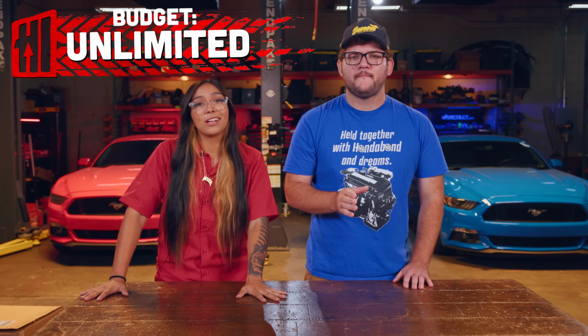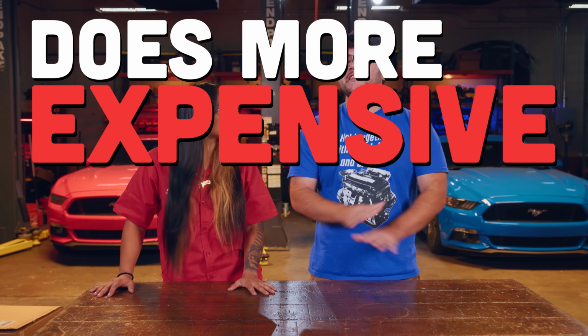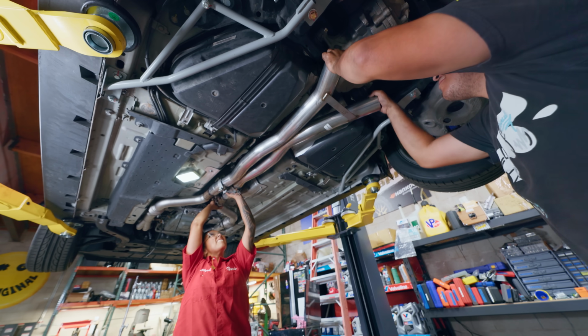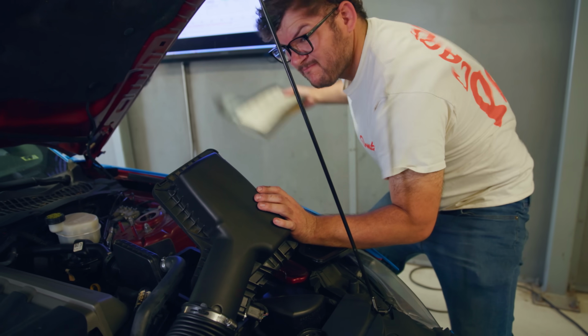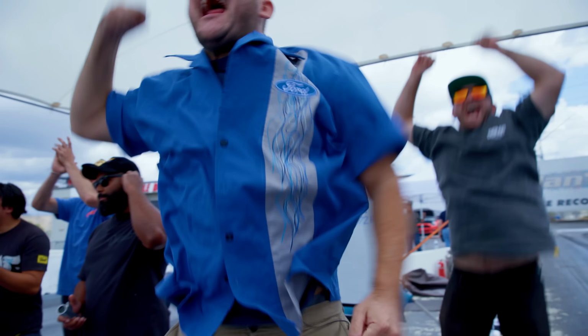Anyway, where were we? I'm allowed to spend as much money as I want to modify my Mustang, while I have to keep my entire modification budget under $10,000. In an attempt to answer: does more expensive mean more better? Today, we're improving our airflow with both upgraded intakes and exhausts. Better airflow should lead to more horsepower, which should lead to faster times at the drag strip.